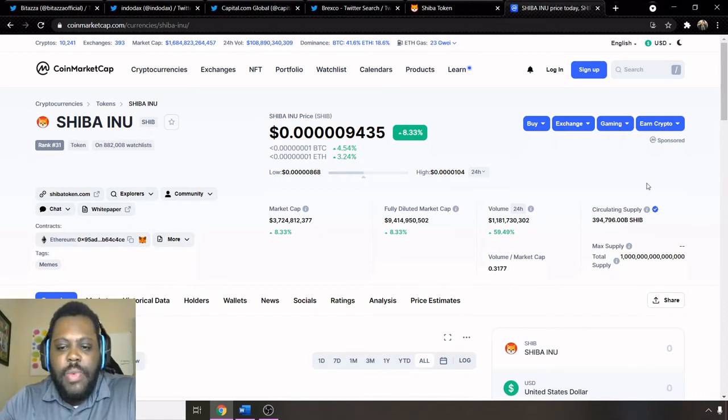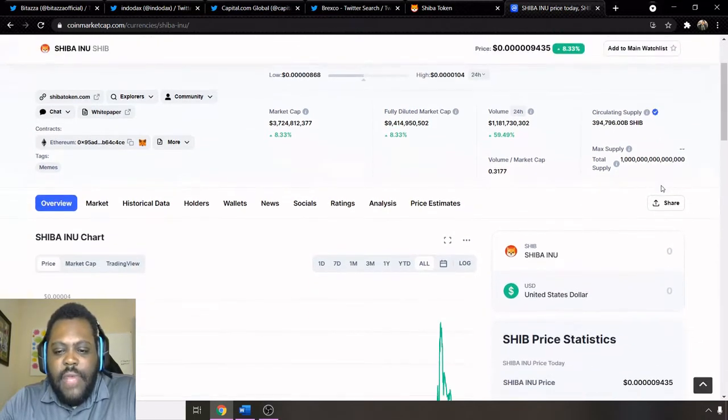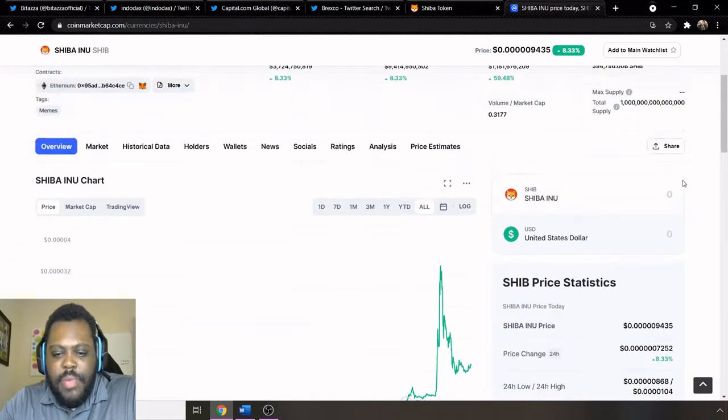All right, so today we're talking about Shiba Inu. Shiba Inu is up today, up 8.33%. I'm going to give you some catalysts on why they are continuing to go up. So let's jump into it.